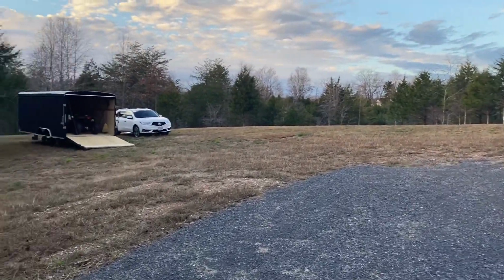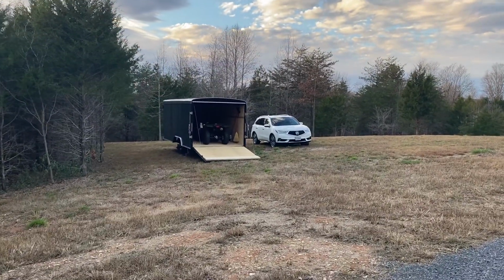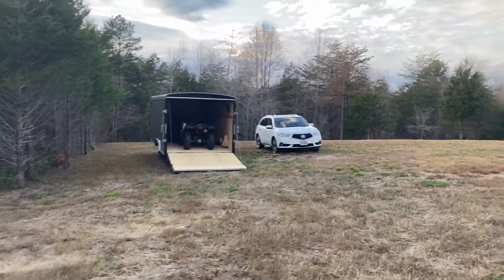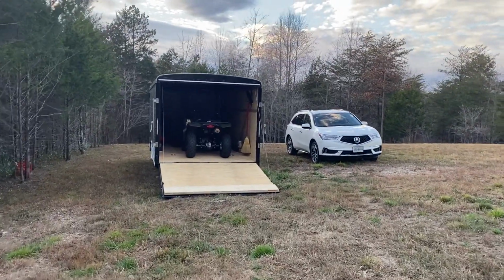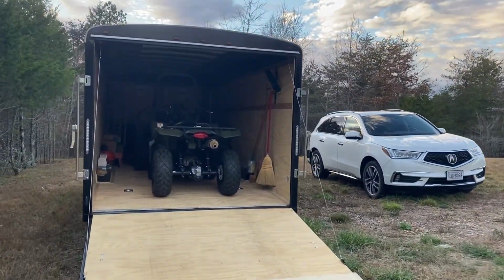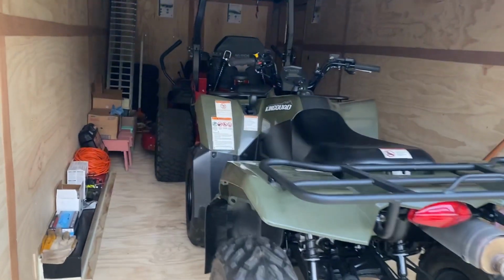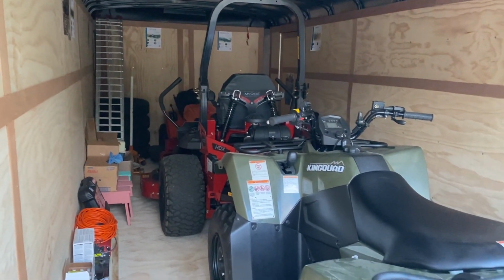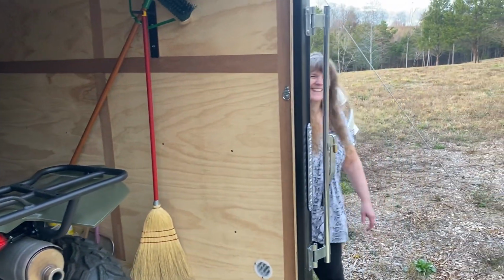Okay, so I've bought a trailer and pretty much bought it so that I could keep all my mowers and my four-wheeler and stuff in. Bought a nice zero-turn mower. It's commercial. It really does the trick. It's really nice. Anyway, yeah, that's it right there. And then a four-wheeler.